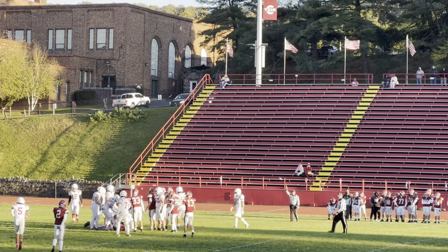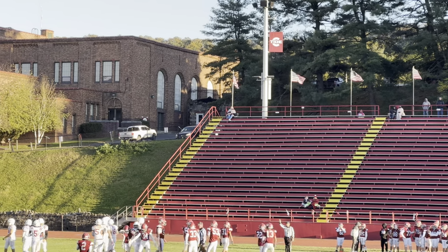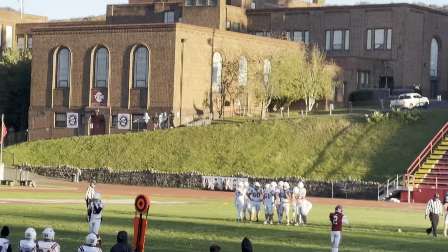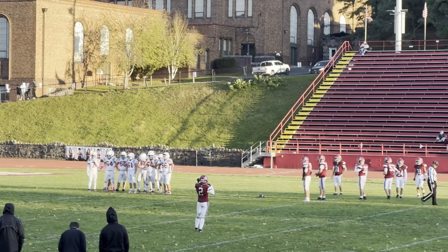And it goes to Jackson Johnson. He is brought down by Jacoby Hay for a gain of about two. Third and eight.